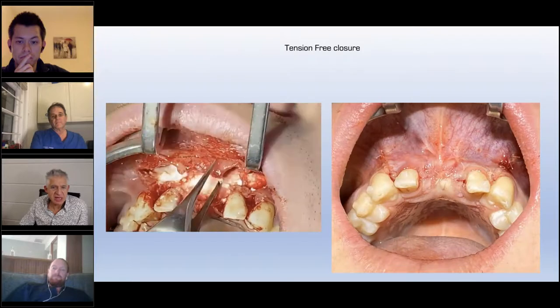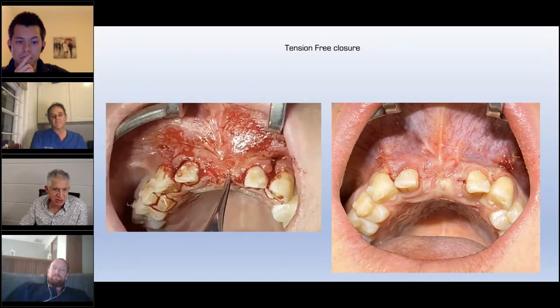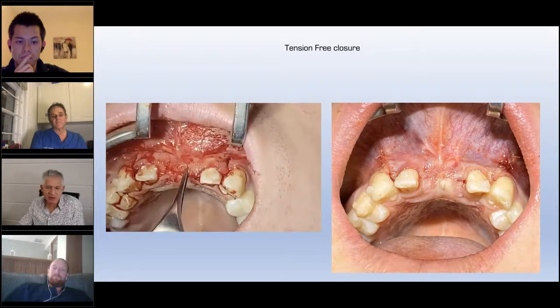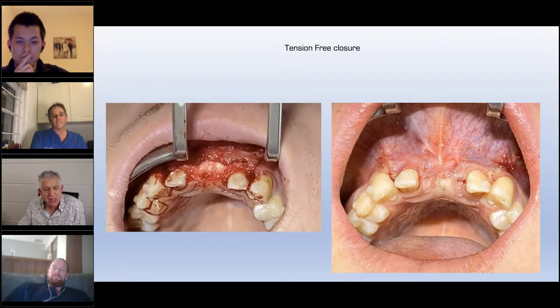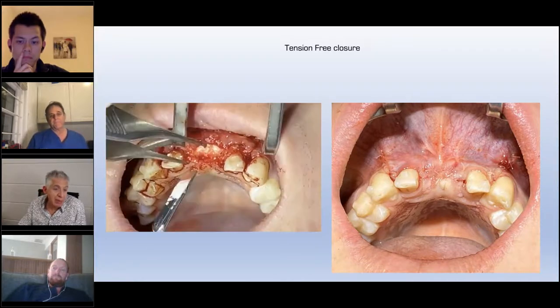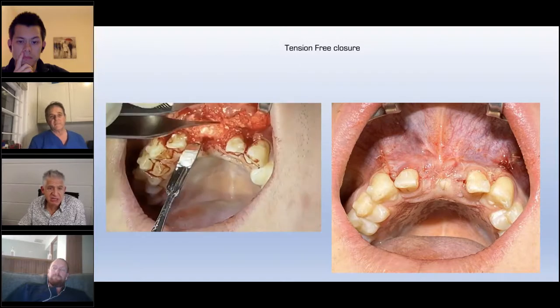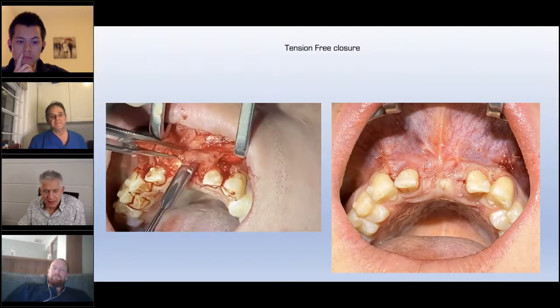And then we need tension-free closure. And if we don't have a tension-free closure, we must create tension-free closure either by doing a periosteal release incision, periosteal filleting, or brushing technique. I'm just going to add a little bit more EthOss there. And then we close the incision.